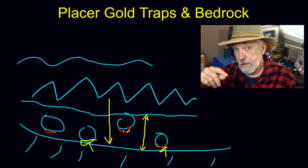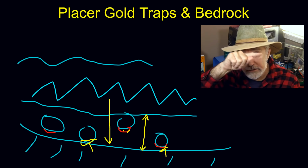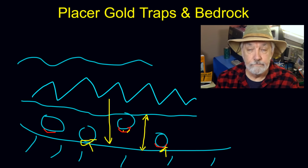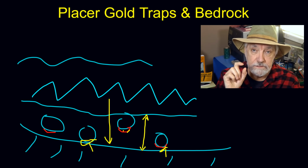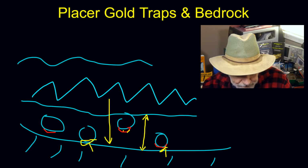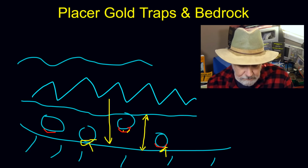So remember, we got this water moving down here, and it's basically filling up this area in here, and it is not carrying any gold, obviously, because it's all moving down, unless of course it's flying, but even then it's going to be trying to go downhill. They call it saltation. It'll bounce down the stream bed, and it won't go very high because it's dense, and that's another point.